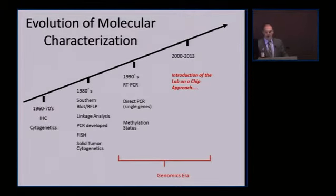IHC and cytogenetics have been available, but we're starting to move towards the genomics era. And looking at where that term genomics came from, there's actually some basis from Yale. One of the scientists here who studied Hox genes was on a journal which they called Genomics, and that basically began the genomics era, where we're moving towards lab-on-a-chip techniques where we'll be able to further characterize some of these kidney cancers. We all know they come from the nephrons. Did they come from the proximal part? Did they come from the distal part? Now we're able to interrogate it in much more detail.